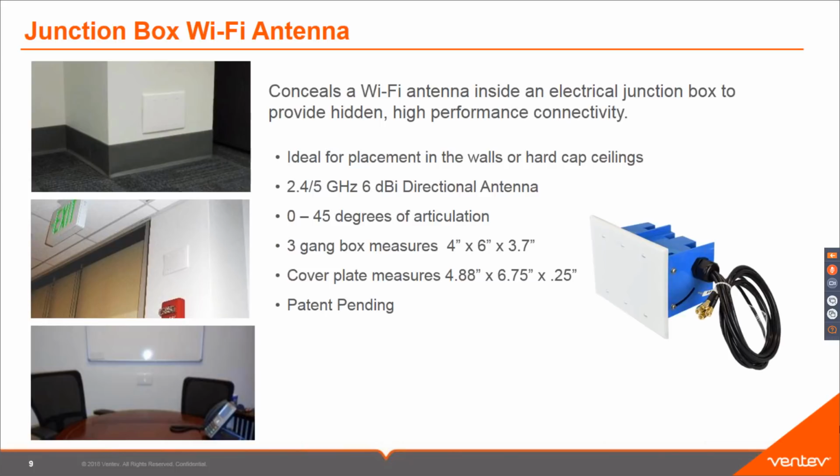And the awesome thing about this solution is that you can deploy it lower in the drywall or higher up in the drywall or in the ceiling. You can actually select, with an articulation point we built into it, up to 45 degrees of articulation where you can direct the signal pattern. So it gives you a really awesome solution. It's concealed and it blends right in with the environment, providing you the high density coverage that you will need in the office environment. So let's talk about a case study that we've deployed into a university.